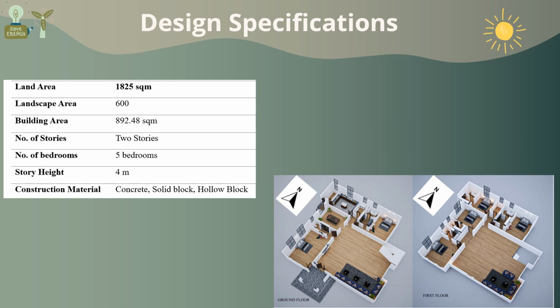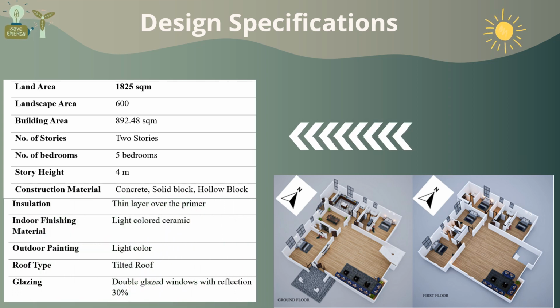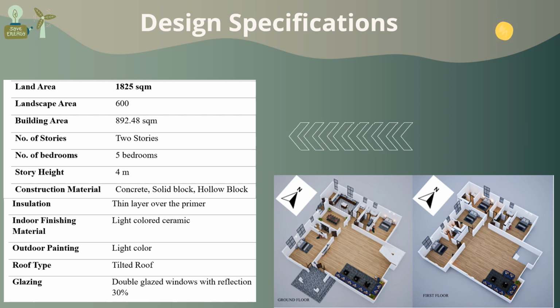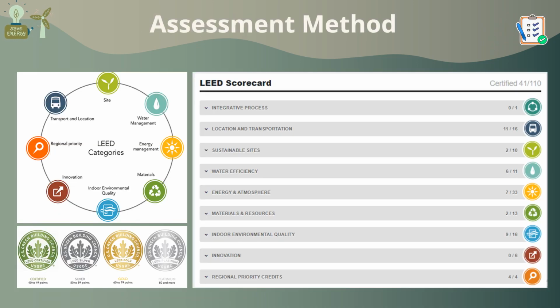The construction material was concrete, solid and hollow block with a thin layer of insulation over the primer. For the indoor finishing material, light colored ceramic with light paint color outside, with tilted roof and all the glazing double glazed windows with 30% reflection. According to our house design, the building achieved 41 points, which means that the building is certified according to LEED.